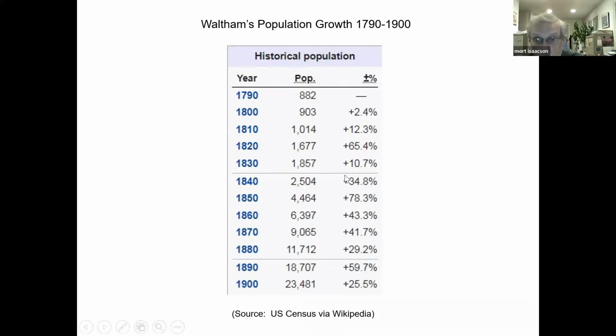And so when the Irish labor force came in, it replaced those mill girls, but this labor force needed apartments, family apartments to live in, rather than boarding houses to a large extent. And so during this period, there was a lot more construction of apartments, either in duplexes or boarding houses or row houses in the city.